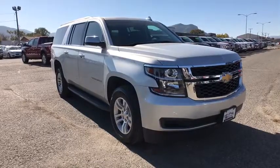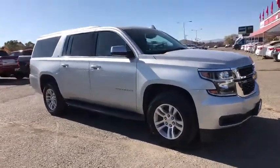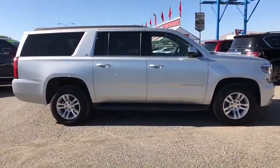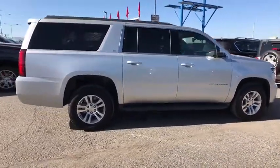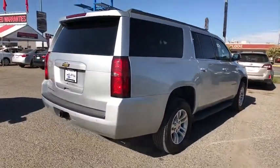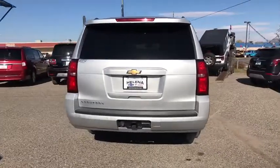We are pleased to show you the 2019 Chevrolet Suburban. Suburban excels at towing heavy trailers, hauling loads of people and gear, and enduring hard use and rugged terrain. This vehicle has less than 40,000 miles. Here are some of this vehicle's great options.